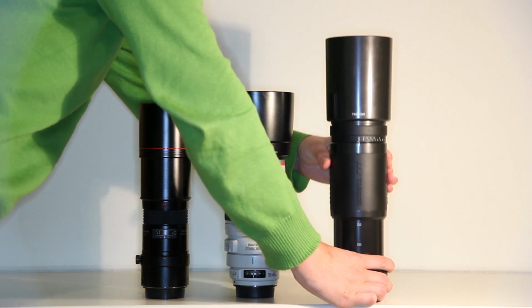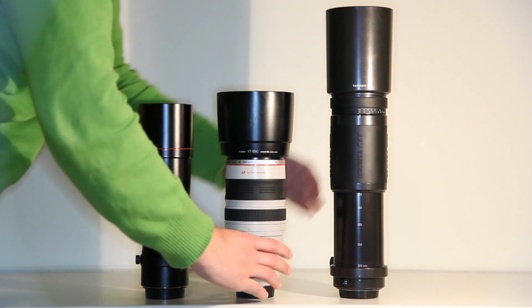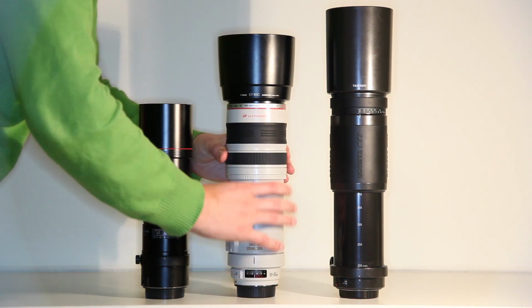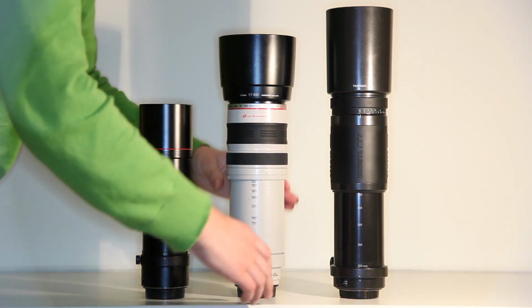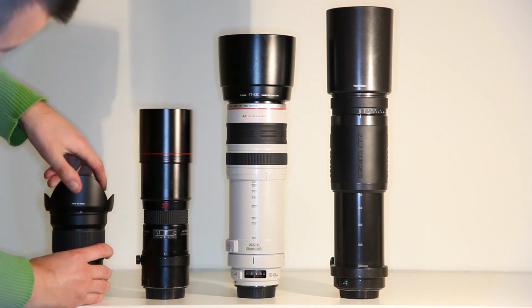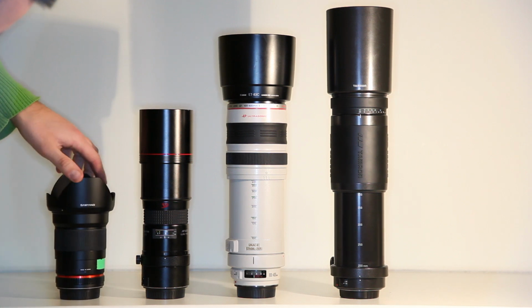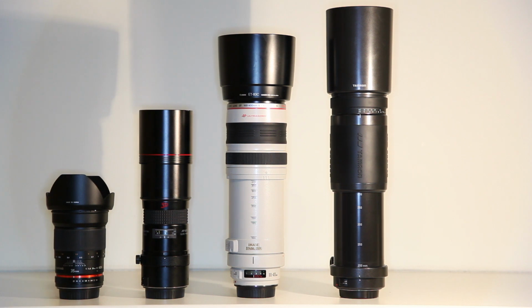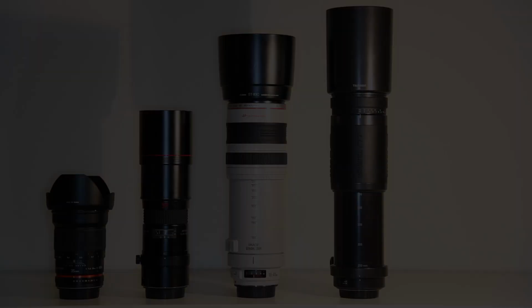Now I'm gonna show you how they look fully extended. So here's the Tamron and Canon, which is a bit shorter, and Tokina stays the same because it is already at 400mm. So just to show you how long these lenses actually are, I'm gonna put a Samyang 35mm lens, which is already quite a big lens, and as you can see it's much shorter than the other three, especially the Tamron, which is twice as long as the Samyang. So let's now move on to the test footage.